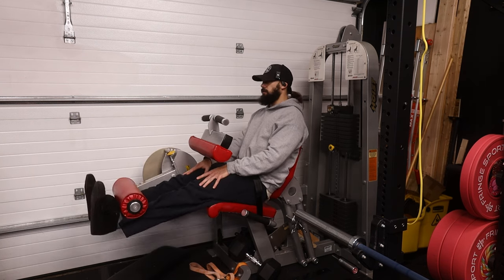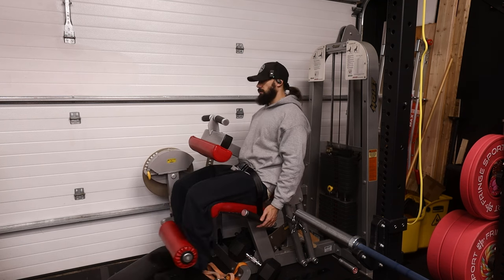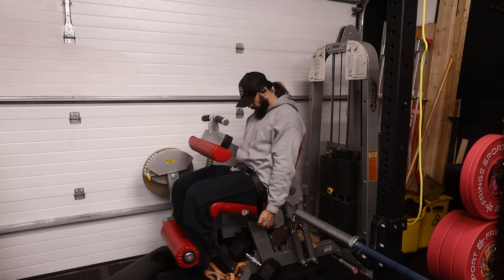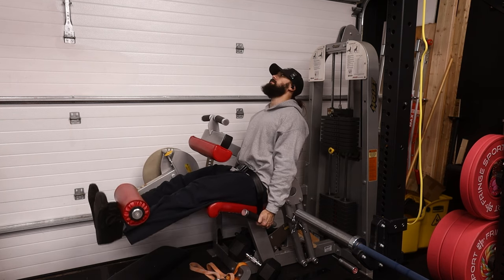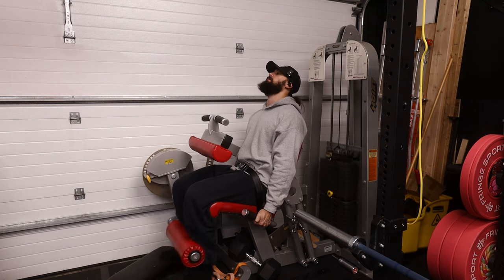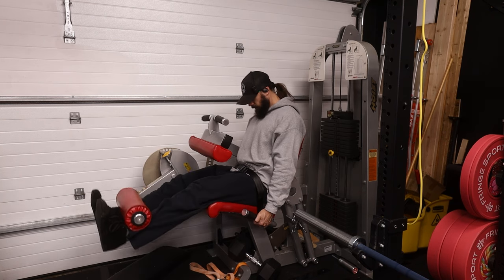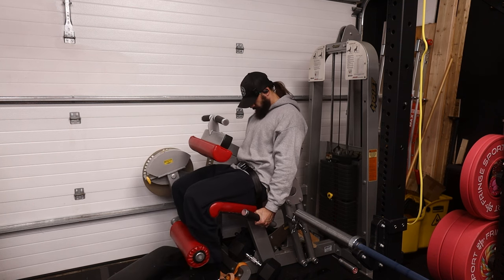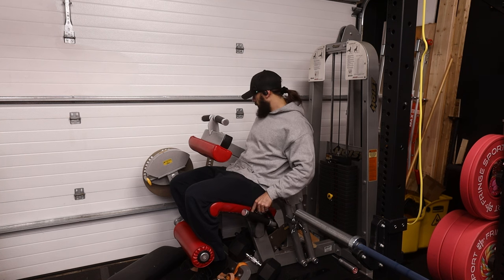Slow, controlled, pausing. Just squeezing the muscles. Don't want to push it too far.